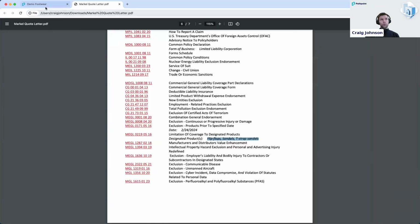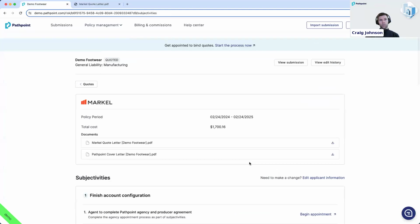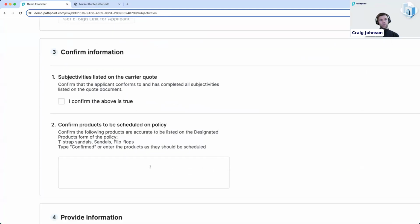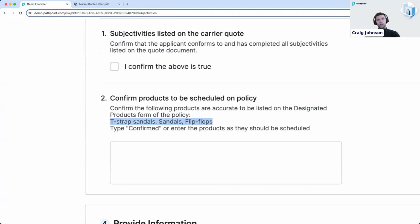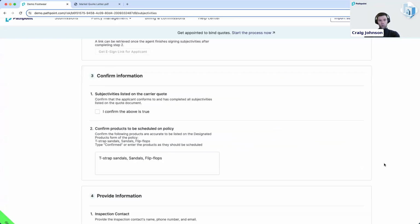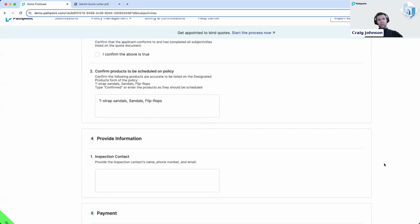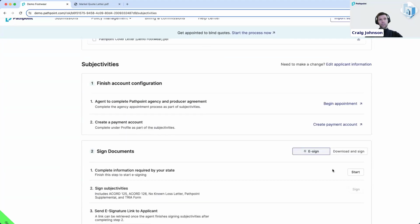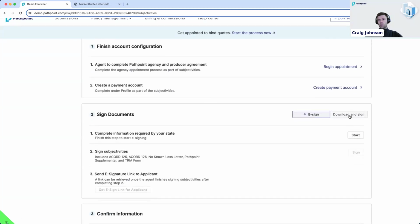And so when you go to bind, if I want to select this option for Markel, one of the steps here for manufacturing is to confirm the products that are scheduled on the policy. So you can either type confirmed or type those there. That's one of the steps in the process here to confirm exactly what types of footwear. So when you complete all of the subjectivities required to bind, which I'll go ahead and do here just to show that off, because it is a cool feature.